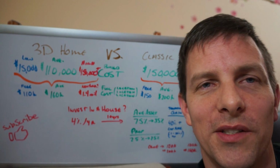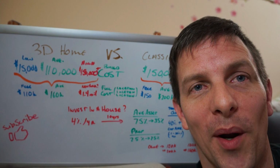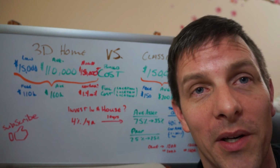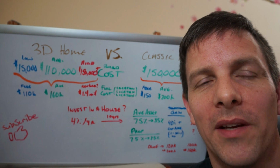There are other aspects to it, and plus if you ever pay it off, you've got that property for free, and then if there's an asset appreciation, you get even more. So it's kind of a different way of investing.